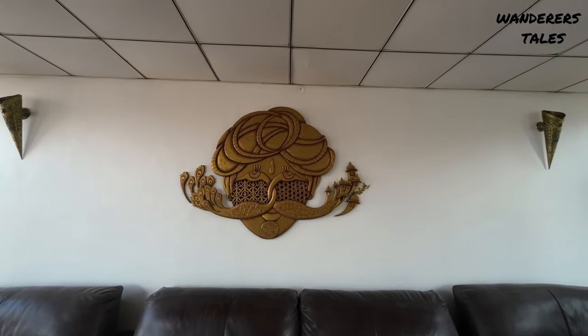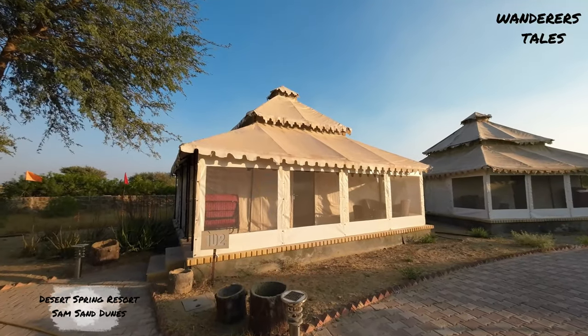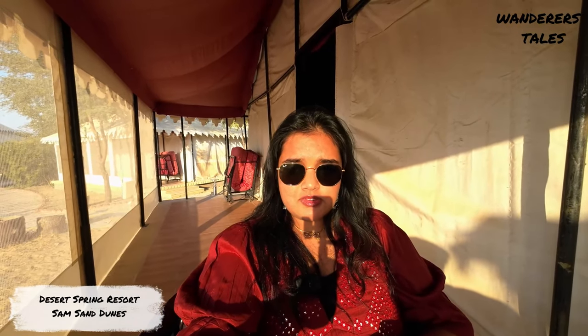We are currently in Jaisalmer. We drove here from Jodhpur, which is a 5-hour journey. It's exactly 4:43 p.m. and we just got here. We are currently staying at the Desert Springs Resort, which is about 80 kilometers on the outskirts of Jaisalmer. It's in the Sum Sand Dunes, is what it's called here.